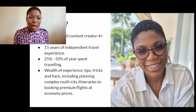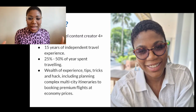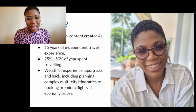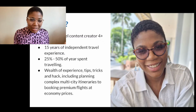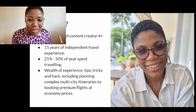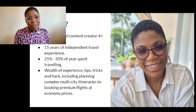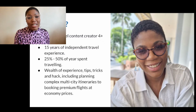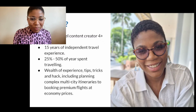So I spend about 25 to 50% of my year traveling. This has been a slow year for me in terms of travel. I spent about 3 months abroad this year, but over the years, I've picked up a plethora of tips and tricks and hacks, including planning complex multi-city itineraries to be able to book premium flights, so business and first, at the price of economy class flights.